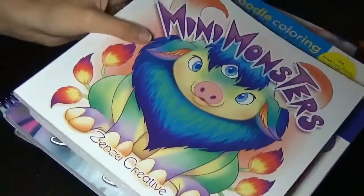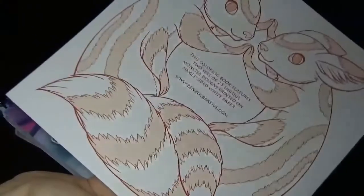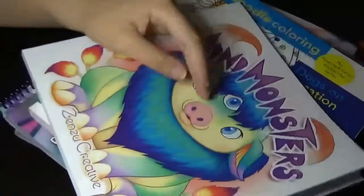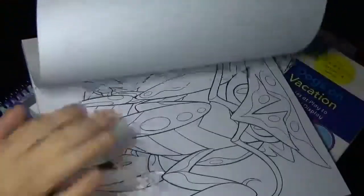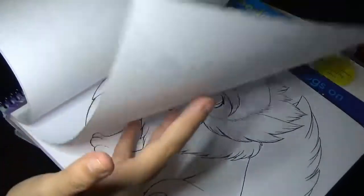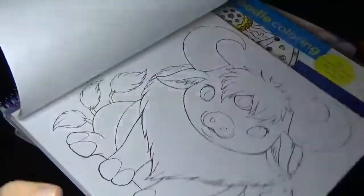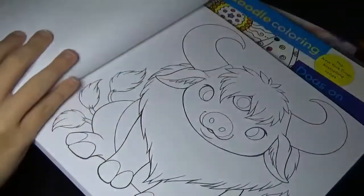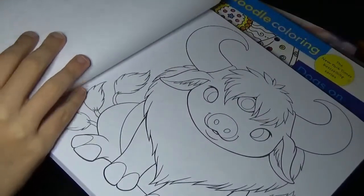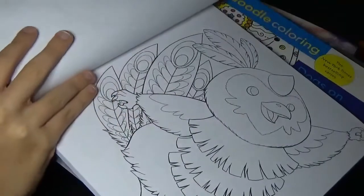Okay, and I have Mini Monsters by Zenzu Creative. This is a very cute book. It doesn't have an author listed. The only thing I will say is that some of the monsters don't have eyes colored in. Some of them just have very big blank circles, no pupils, just big blank circles. And I can't really draw eyes. That's not something I can do.